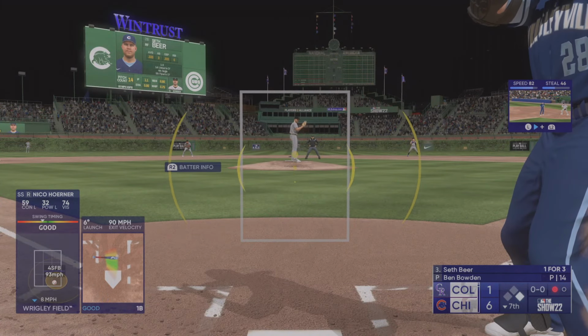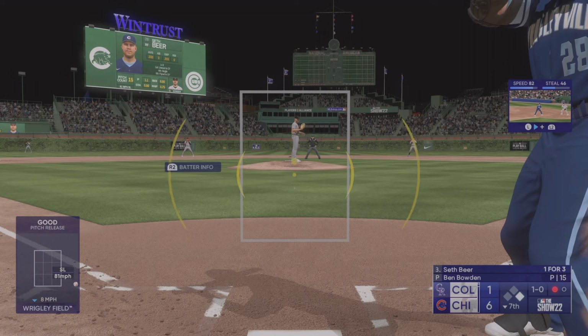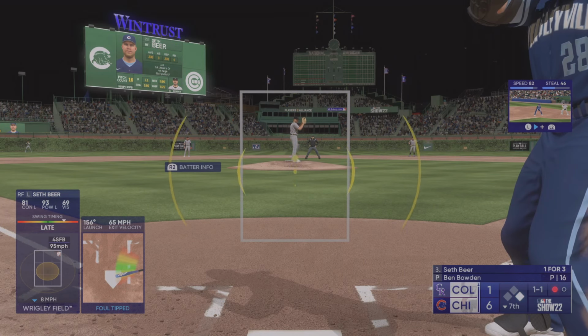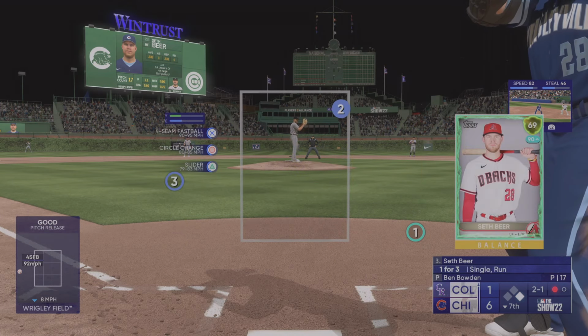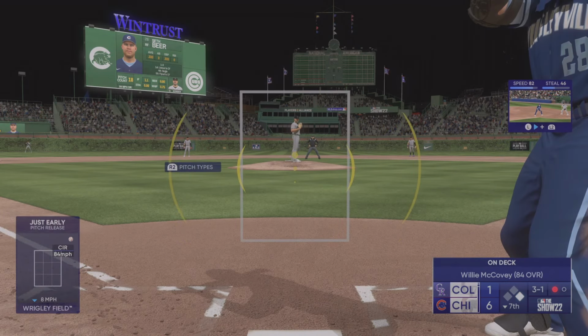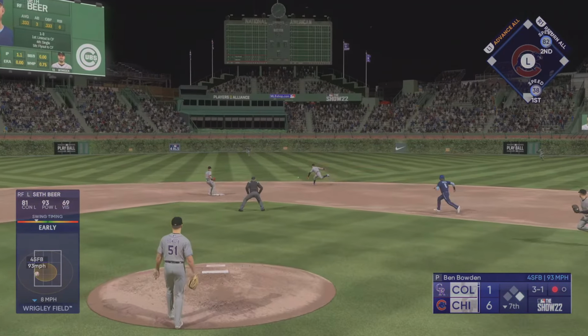Now the batter, the right fielder, Seth Beer. The pitch. That's down and in. Good speed on the base path. He handles the bat very well. I wouldn't be surprised if the skipper puts on some type of hit and run or run and hit. Next pitch misses way outside. The next offering misses. Ball three. And a 3-1 on the way. And a base hit up the middle.